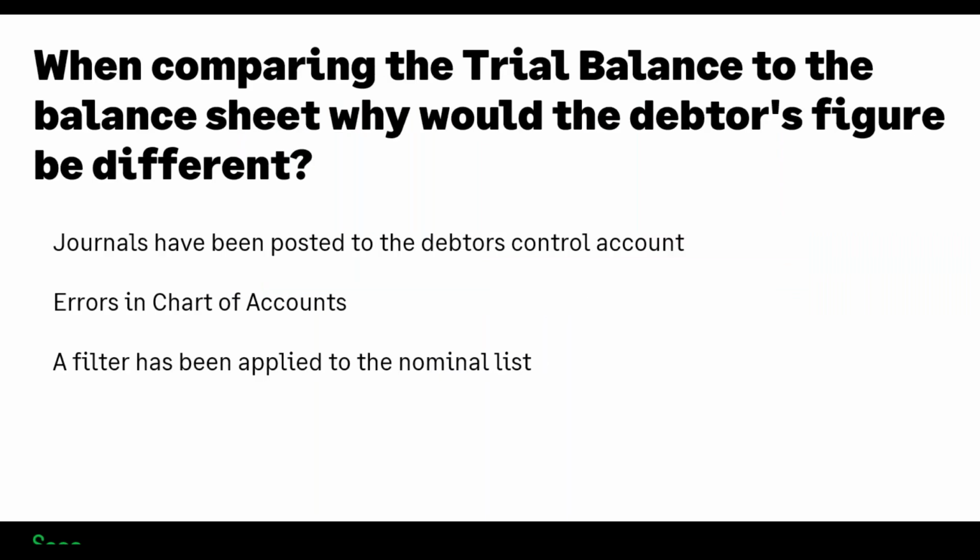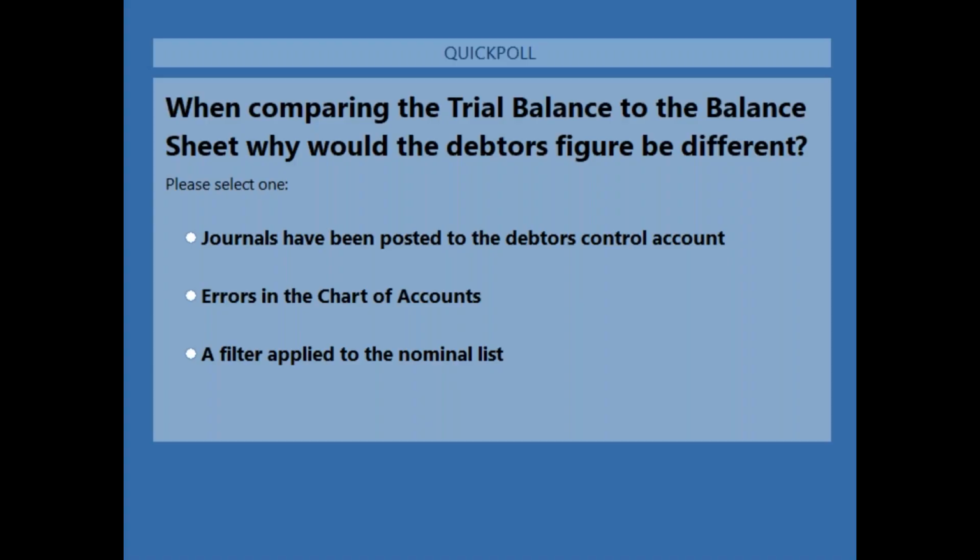When comparing the trial balance to the balance sheet, why would the debtors figure be different? So when you're comparing your trial balance to the balance sheet, what will the reason be for the debtors figure being different? Is it the journals have been posted to the debtors control account? The errors in the chart of accounts? Or a filter has been applied to the nominal list? One answer on this one.